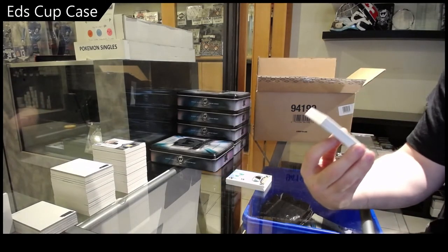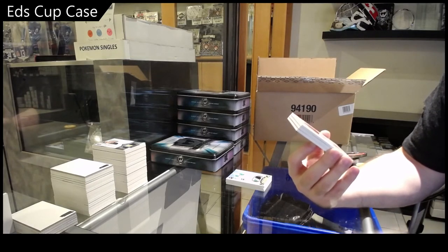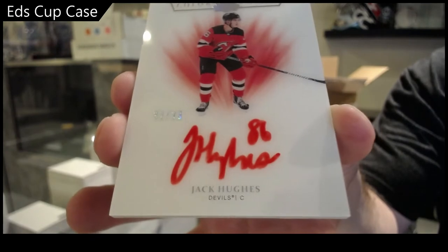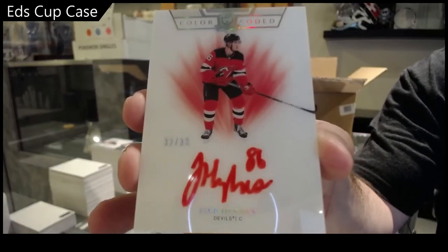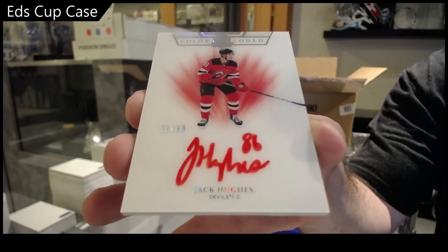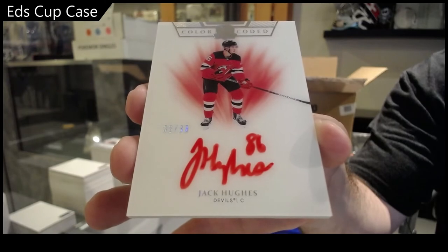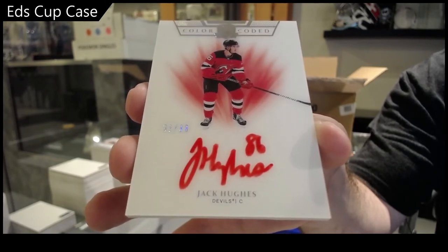Color coded rookie auto, number to 33, Jack Hughes. Color coded rookie auto to 33, Jack Hughes. Those are very hard to hit.